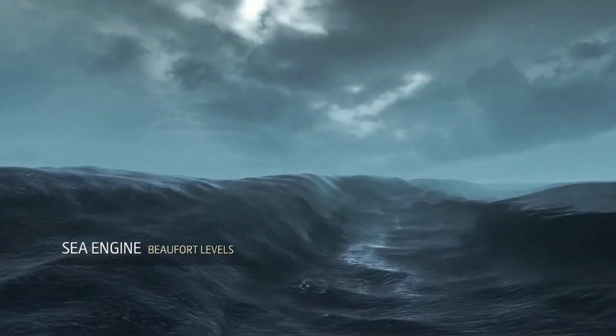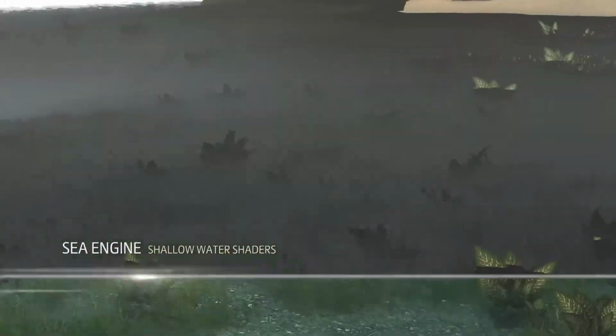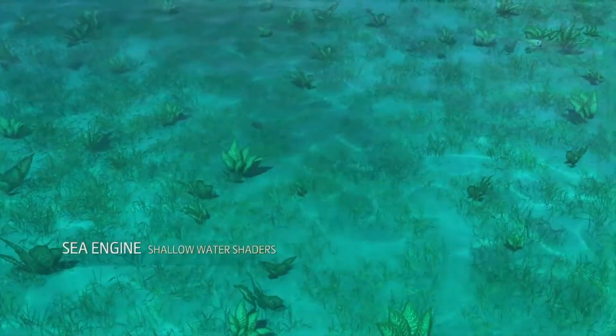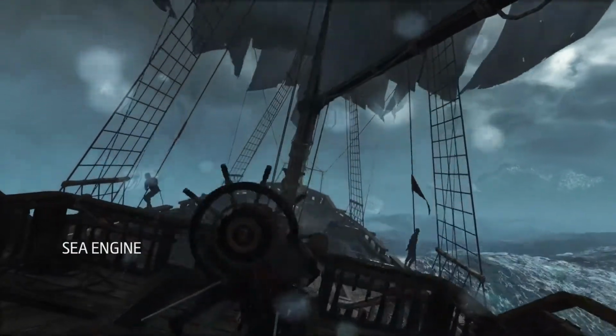We use physically based equations to simulate the movement and realistic behavior of the waves. A complex shader recreates the multiple optical behaviors that gives the ocean its rich and moving colors. These technologies work together to create the most realistic virtual ocean you've ever seen.